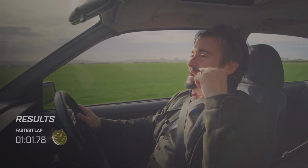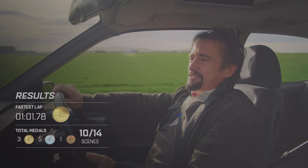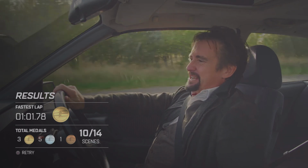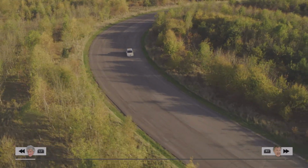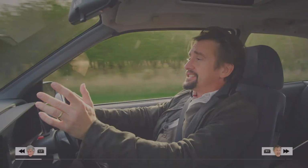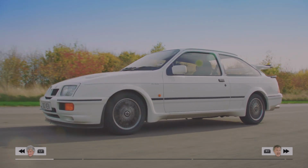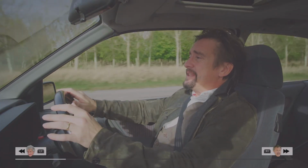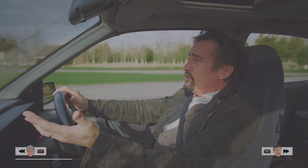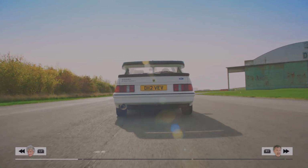This is like a really bad mate. You know, the one you absolutely love, but nobody appreciates you hanging around with him. Cosworth turned the Sierra into one of the most desirable cars on the planet. And because it only cost 17 grand, 6 grand less than a BMW M3, your local builder could have one.